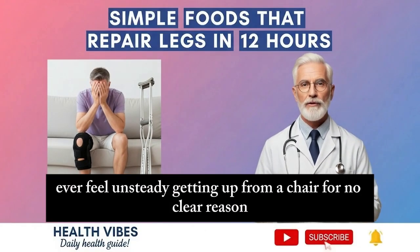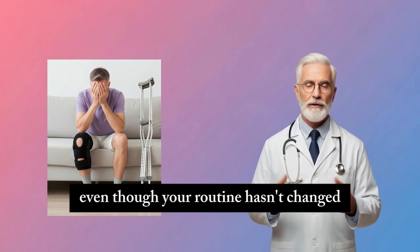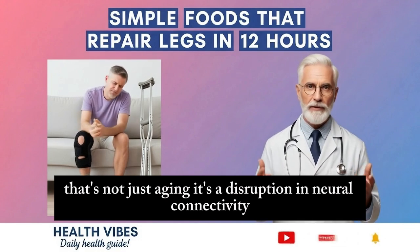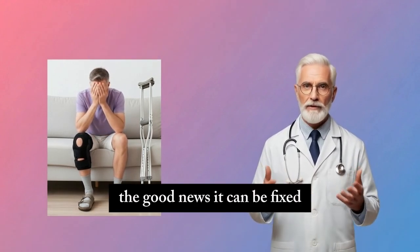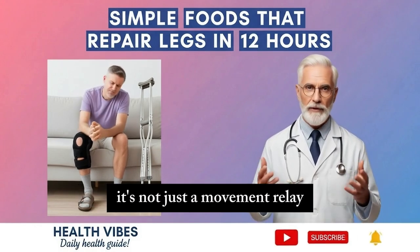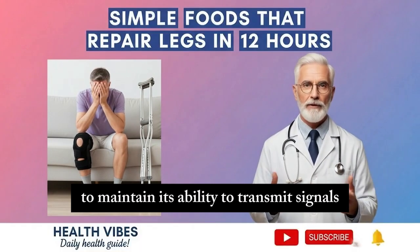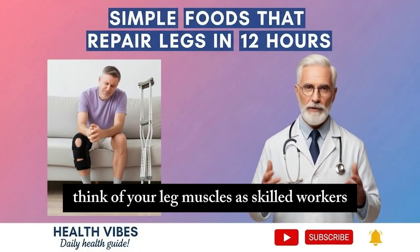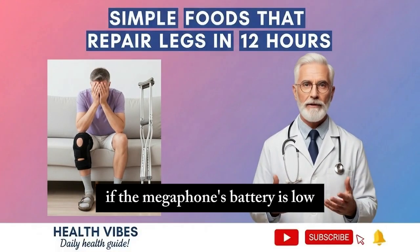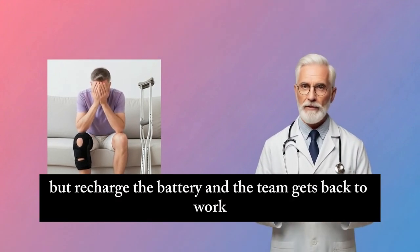Ever feel unsteady getting up from a chair for no clear reason? Do your legs tire faster than before, even though your routine hasn't changed? That's not just aging, it's a disruption in neural connectivity. The good news? It can be fixed. The spinal cord plays a critical role here. It's not just a movement relay, it requires constant nutritional support to maintain its ability to transmit signals. Think of your leg muscles as skilled workers and your nervous system as the foreman directing them via megaphone. If the megaphone's battery is low, communication suffers. But recharge the battery, and the team gets back to work.